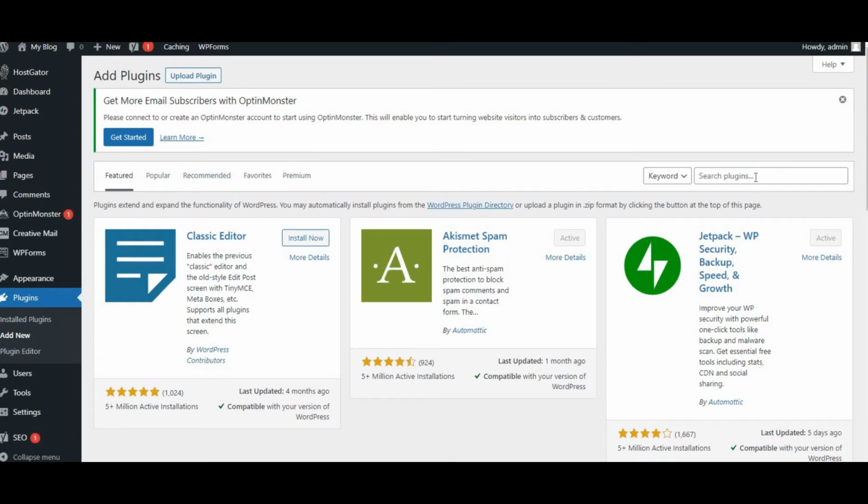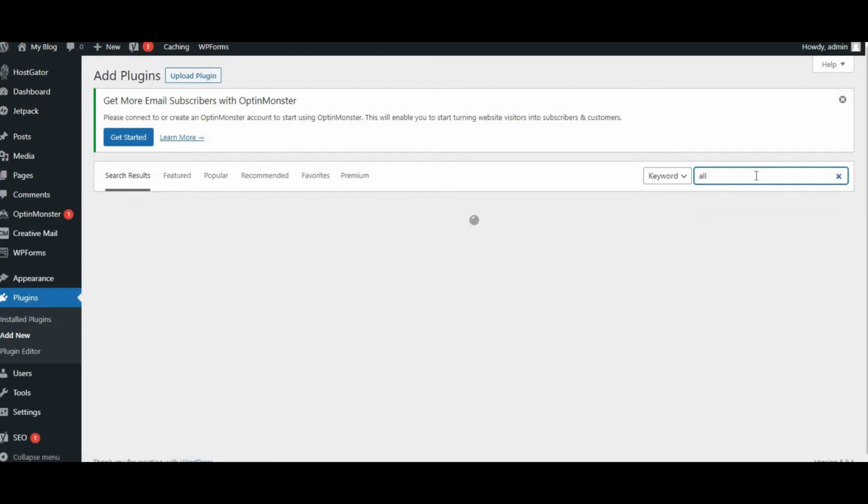We can honestly say that All In One SEO is the best WordPress SEO plugin in the world. Let's get started.